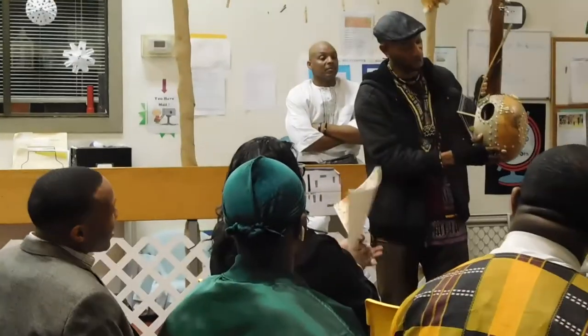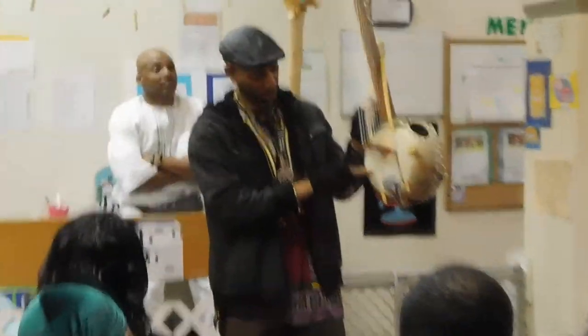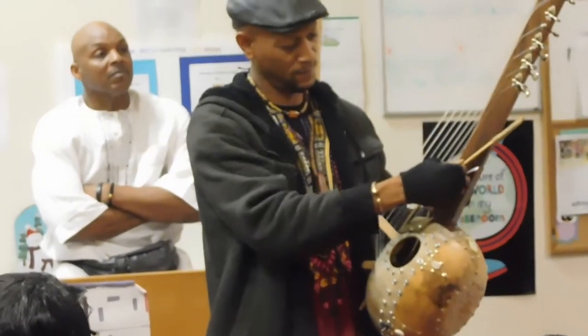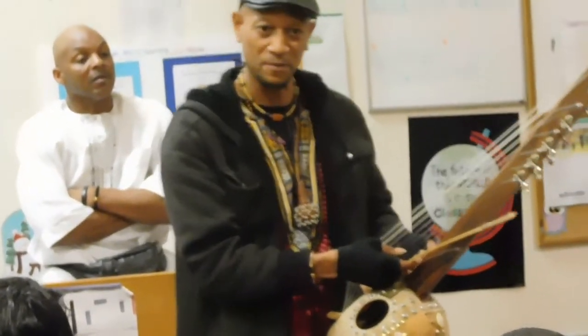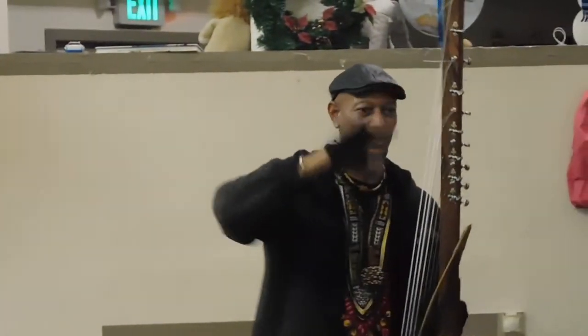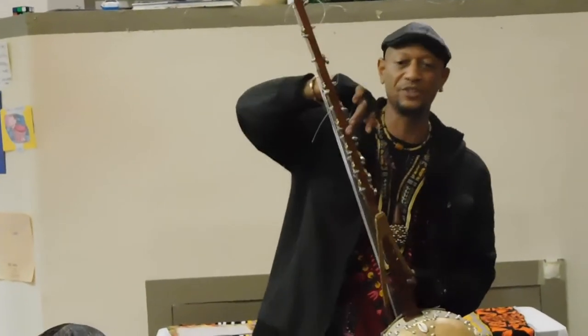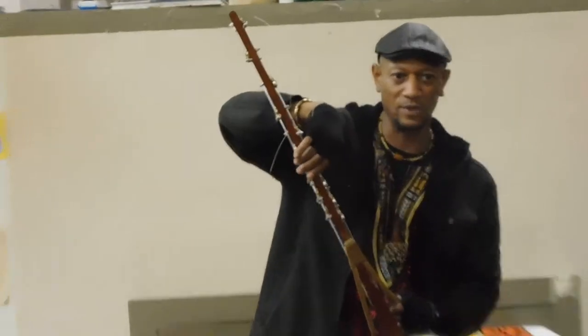I think it's just for us, but basically this is a gourd with goat skin on it, cut in half, and then you have these handles that are made from the palm tree. Usually, traditionally, this is a little bit more modern one because I'm using tuners on it and I have the electrical, but traditionally they would have skin to hold the strings up.